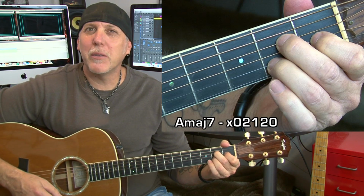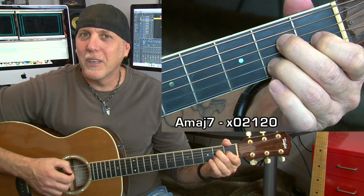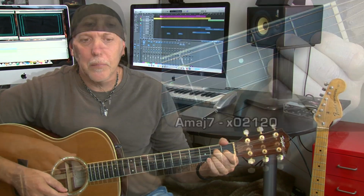Sweet, jazzy, dreamy. One of my students called major 7th chords dreamy once. I thought that was pretty good. Pretty good description, dreamy. Before we get into some longer progressions, we'll start with some shorter ones.